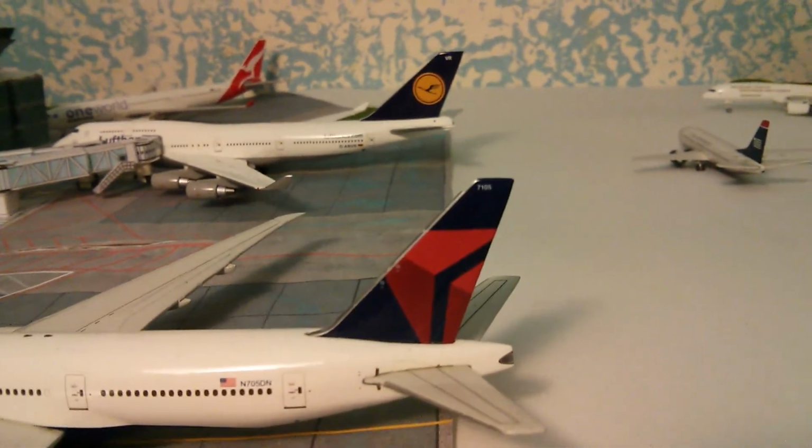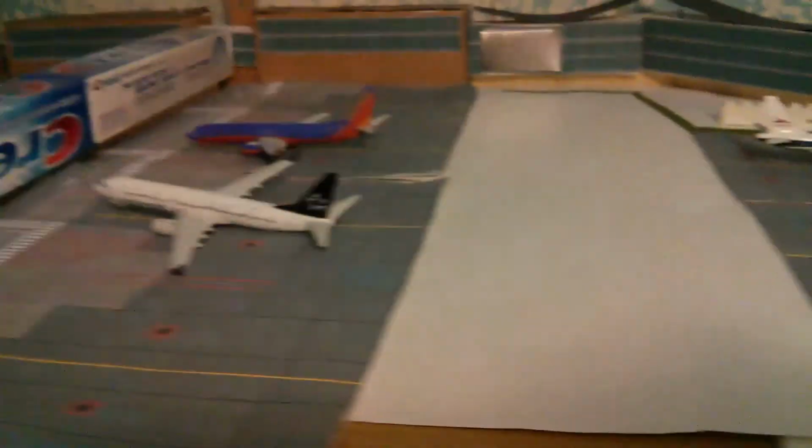And here's a tail view if you'd like to see. There is one tail and these two tails. Here's a look from above at the new runway. New runway here, new taxiway, some grass, and new stands for the airplanes.